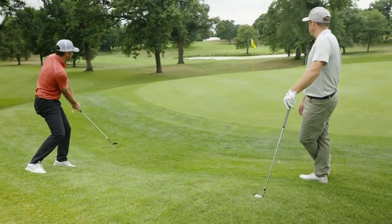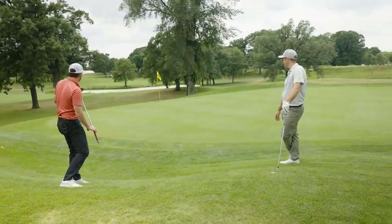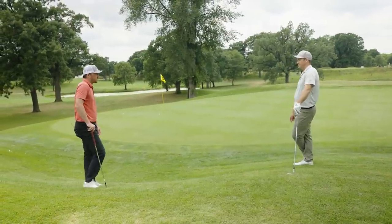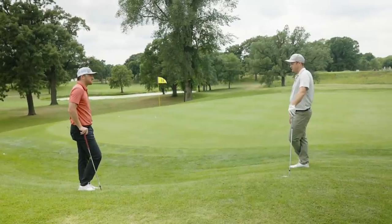Okay. That was pretty good. I'll take it. You got what? Yeah, 6 or 7 feet. It's rolling just a little bit. But remember I mentioned we want to make sure we get this thing to the hole. So you leave yourself an uphill putt there as well. Yep. So that was pretty good.